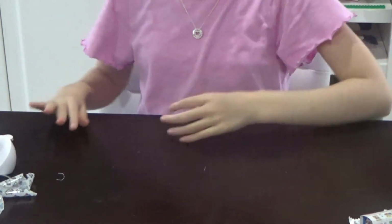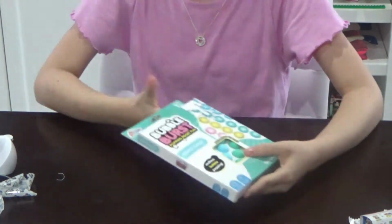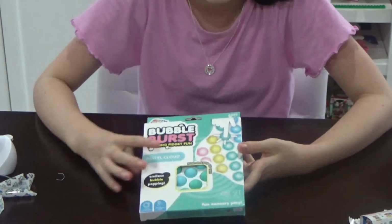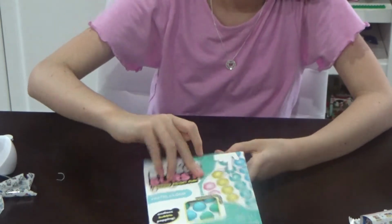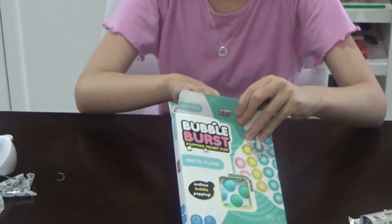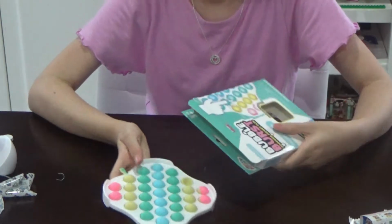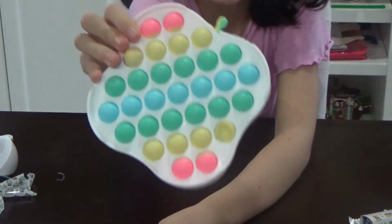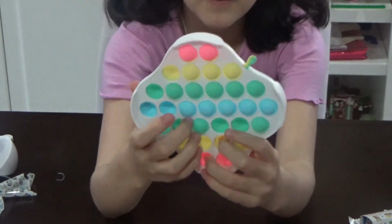Now, next up, we're going to open this Bubble Burst popping fidget fun. It's a pop it, but it's really cool because it has plastic, so let's open it like this. Ooh. Oh wow, look. Let's set that to the side. But guys, look at this pop it. It's so cool. Pop it like this.